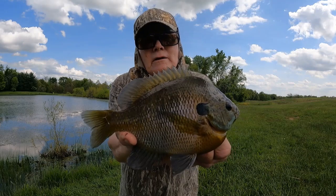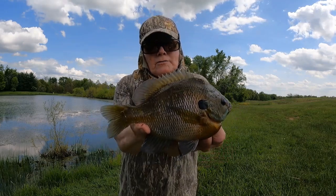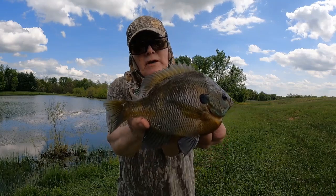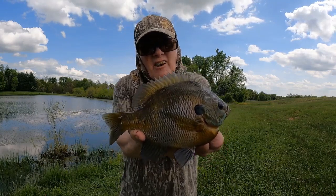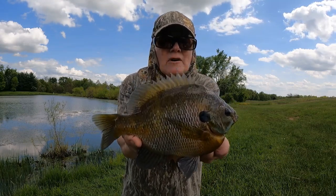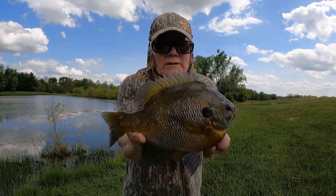Found out one thing. They don't want a small piece of worm. They want a whole worm. Seems like it. They don't pay too much attention to the small worm thing. So I'm going to have to go to pretty much a whole garden worm to get these fish to bite.